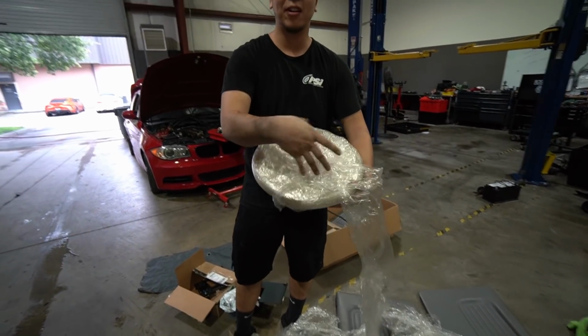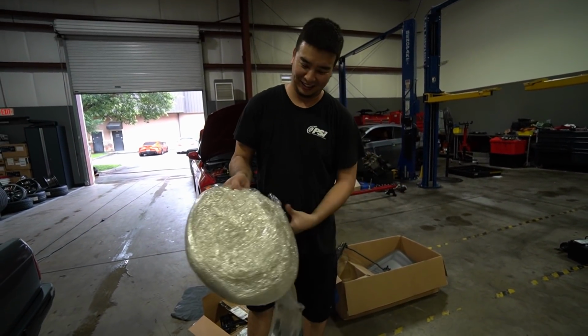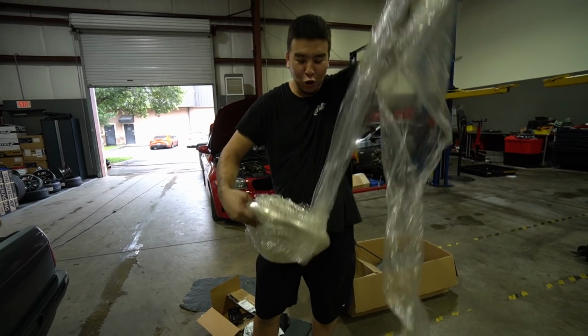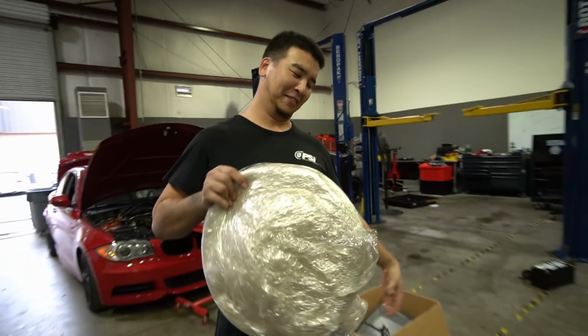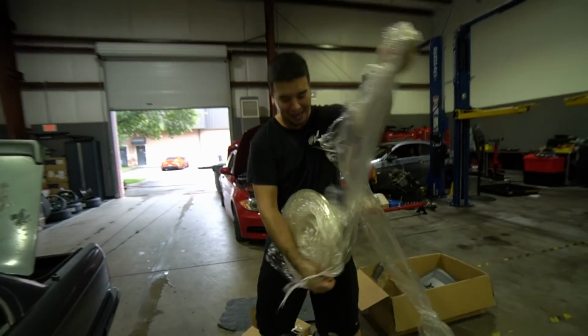You ain't the only one that has Alcantara. You got Alcantara? I got Alcantara too. But guess what? It's from China. A few moments later. Dude, it won't come out.